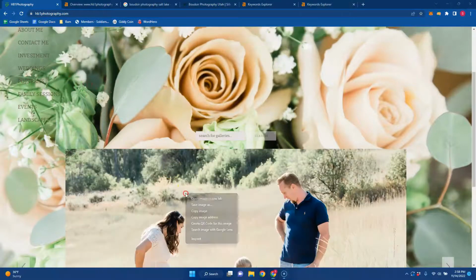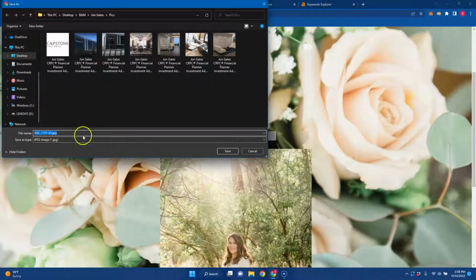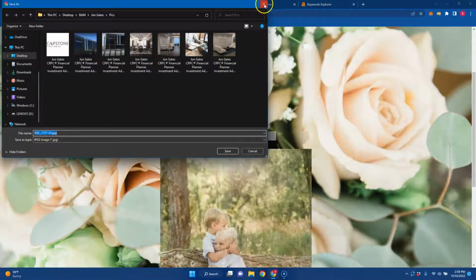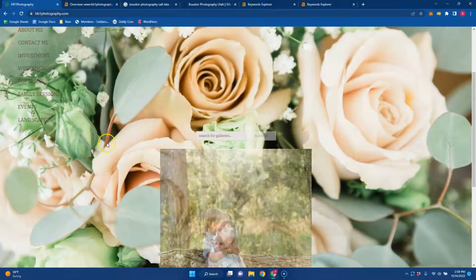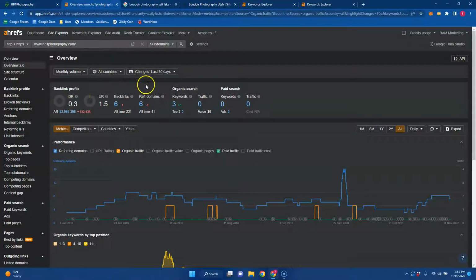And the other thing is, if you save all your images correctly, instead of it having this mumbo jumbo here, it could be saved as a buyer intent keyword as well and counts as content because it's embedded behind the photo. So I did go ahead and put your website into a tool I use called Ahrefs.